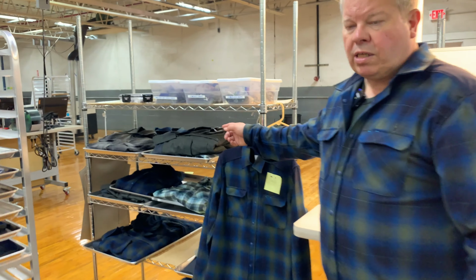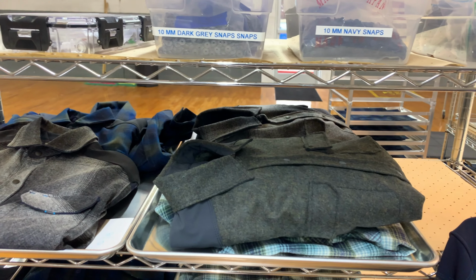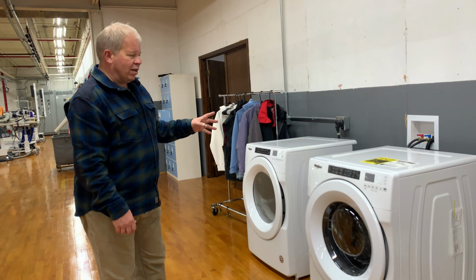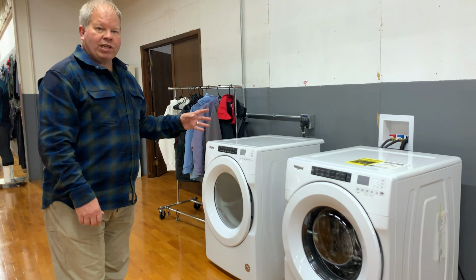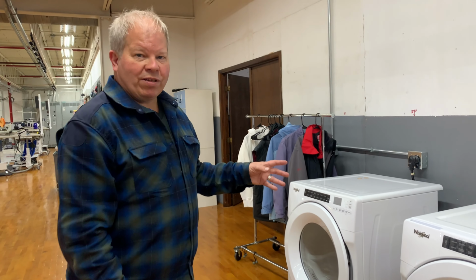So these are shirts that they made earlier today on the tray. In a few minutes they'll do final inspection and they'll be ready to sell. So I wish nobody knew this, but we have these for the people who send in garments for repair that didn't wash them first. In the old days, someone had to take them home to their house to wash, and now we've got them here.